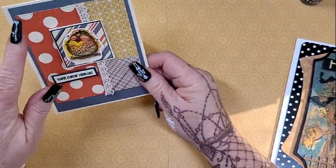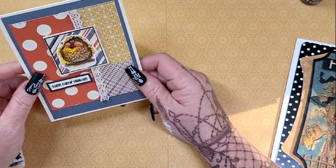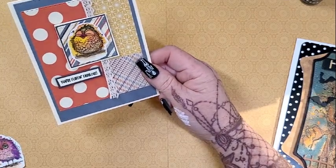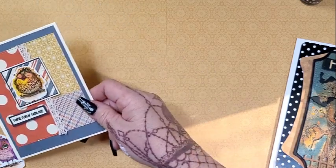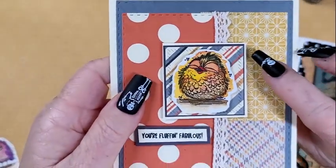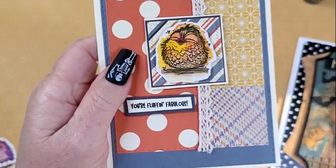But I used all 3 of these pattern papers, and then I used my stitched rectangular dies from Creek Bank Creations. And then this die set that created this little square. I don't know if you can see that hatch mark. That's from Pink Fresh Studio, and then I fussy cut.